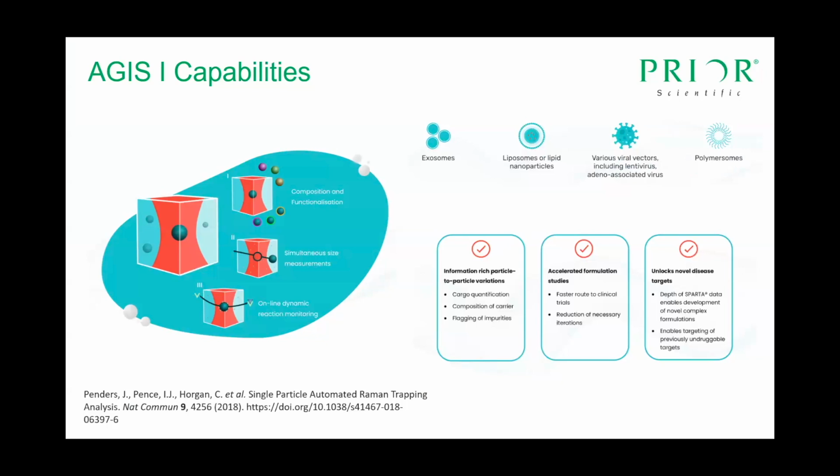The key advantage of the Aegis One is that it provides a hugely diverse array of data. It can look at composition, it can look at size measurements, and it can look at changes in those factors over time. It can look at single particles, it can look at multiple different particles in sequence automatically, and it can also look at different sorts of particles as well. It's not dedicated to one delivery mechanism for a drug, for example. You've got 4 different options available at least, if not more.